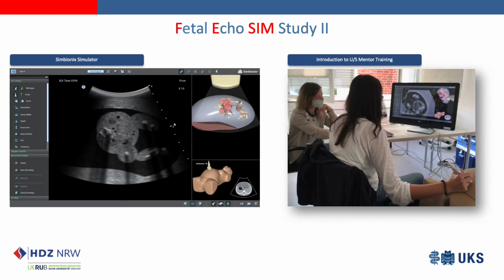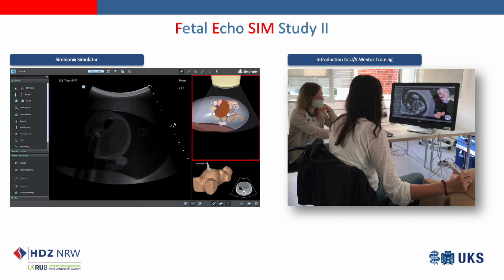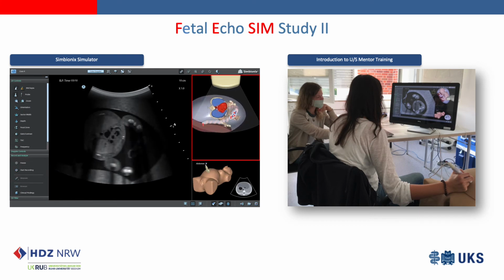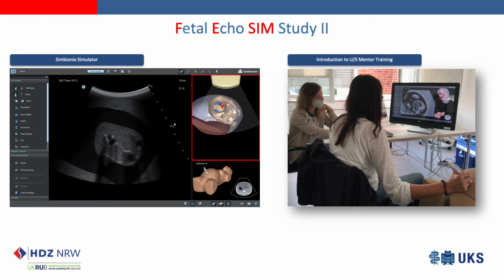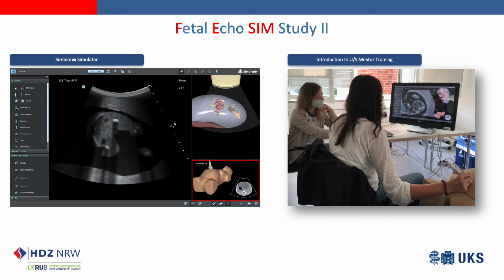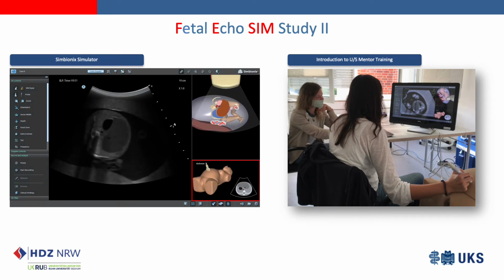Now, this is the ultrasound simulator that we used in our study. On the left hand of the screen, you can see the simulator's B-mode image. In the upper right corner, you can see a 3-dimensional model of the fetus that also shows which organs of the fetus we are seeing in the B-mode image. And in the lower right corner, you can see a 3D model of the movements that we do with the ultrasound probe on the maternal belly.